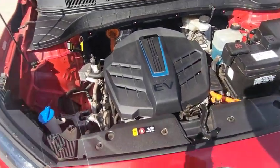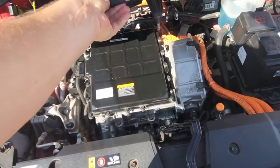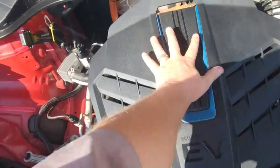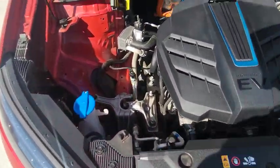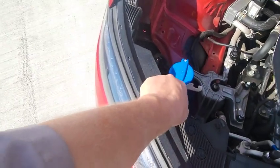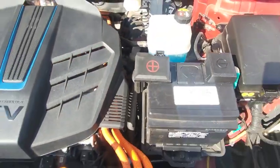But other than that, I mean, you can even look under this cover here. There's nothing there. There's everything that makes this car go under that little cover there. That's your inverter and drive unit. Nothing to service. Here's your windshield washer fluid. That one you got to keep topped up. You can keep an eye on the coolant here. Make sure that stays in its acceptable range.